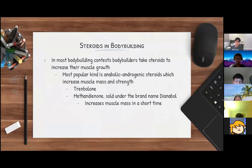Steroids in bodybuilding. In most bodybuilding contests, bodybuilders take steroids to increase their muscle growth. The most popular kind of steroid is the anabolic androgenic steroids, which increase muscle mass and strength. This kind of steroid includes Trenbolone and methandrostenolone, which is sold under the brand name Dianabol. And most people use it for increasing muscle mass in a short time.